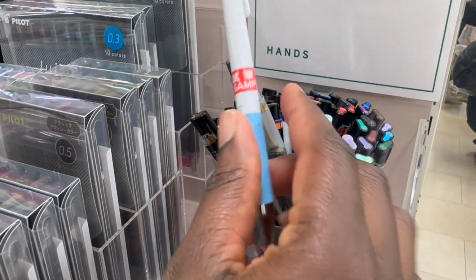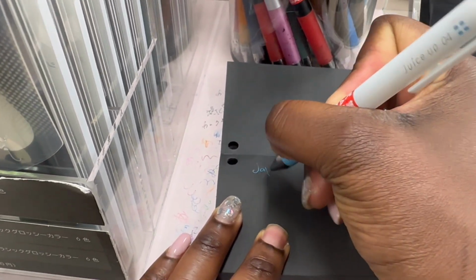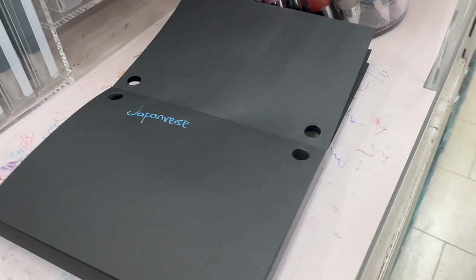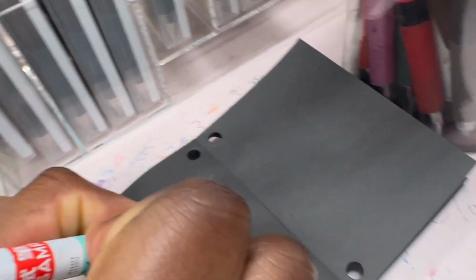So they actually put out these sample ones where you can test the colors to see exactly how they work, and we're just going to test the colors for you so you can see for yourself how effective they are. Now, this test section is from black paper, and as you can see, the color is bright, it's vibrant, and it pops onto the paper.